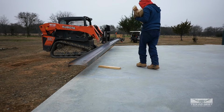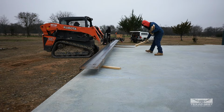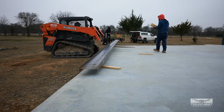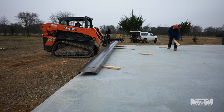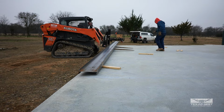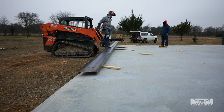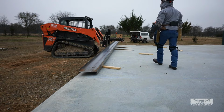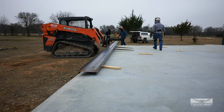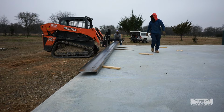Okay guys, so this first piece that we actually cut is the upper A-frame. So what he's going to do is he's going to cut two of these, he's going to put them together on the angle, on the slope, on the 3/12 pitch, and then we will be getting our heights from the legs. So that's the game plan here.